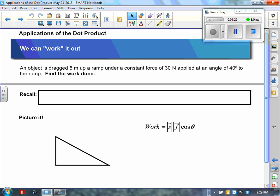So in the first example, which is entitled We Can Work It Out, of course that is the name of a Beatles song, we have an object that's being dragged 5 meters up a ramp. That's under a constant force of 30 newtons. The force is also being applied at an angle of 40 degrees to the ramp. We need to find the work that's been done.